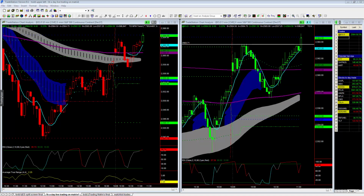Alright folks, look at this. This is why patience pays. Patience pays when you day trade, right? Even when you swing trade, right? But look at this. We broke through the highs. Got a big candle here, right? Probably, I would say, the biggest of the day, or close to it.